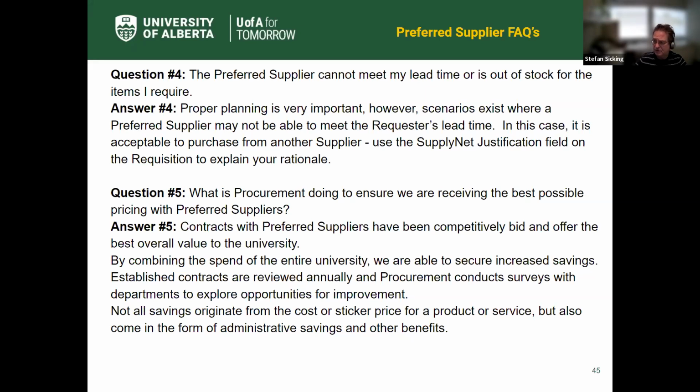Question number 5. What is procurement doing to ensure we're receiving the best possible pricing with preferred suppliers? Again, all our preferred suppliers are competitively bid and they offer the best overall value to the university. We're combining the spend of the entire university and we're able to secure increased savings through that.